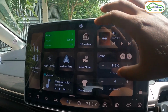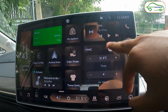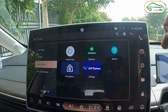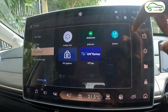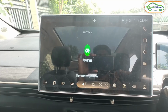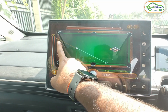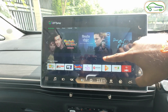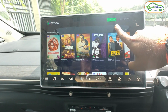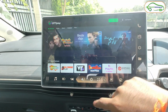And coming to the home screen, this is how the home screen of this 15.6 inches display looks. These are the AC settings, this is FM setting, and this is the MG App Store. So you have some of the apps installed in this MG Windsor EV. So this is the Geo games. They gave 7 games in this MG Windsor EV. So the UI of these games is not so good, but you can kill some time playing those games or exploring those games. And here we have the OTT play. So they also gave some of the movies in this OTT play. You have to take subscription to watch those movies.